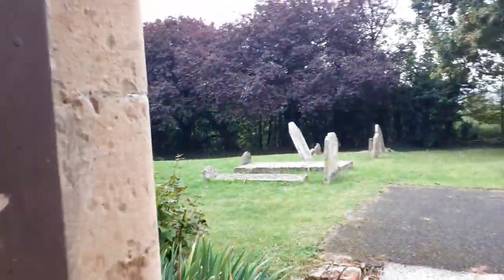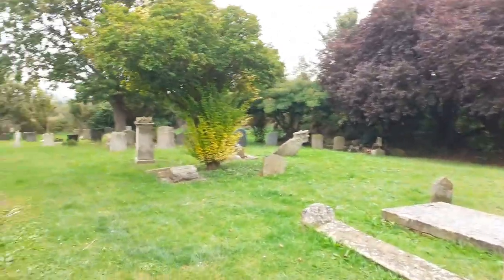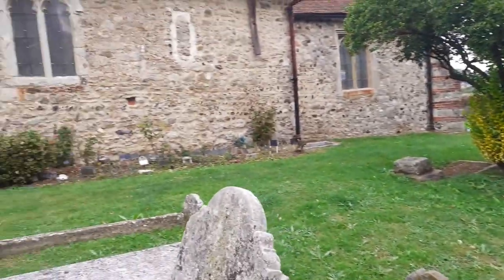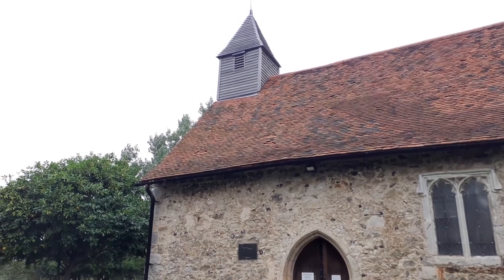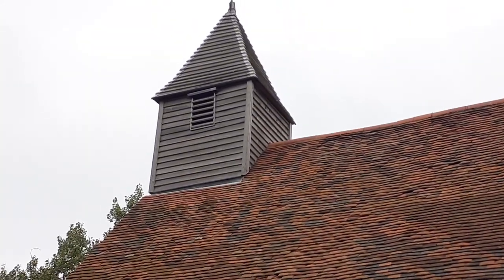There's a national war graves outside as well. I did read there was some naval and military personnel buried here. I'm not sure where. We're going to have a quick walk around. You can see the tiles. You can see the tiny bell tower.